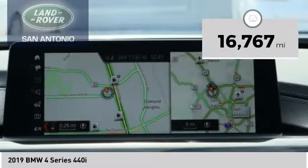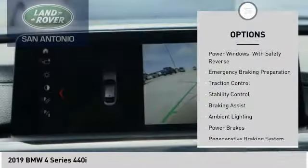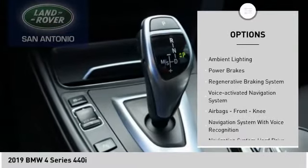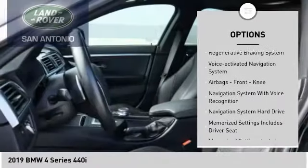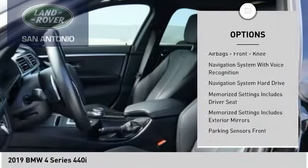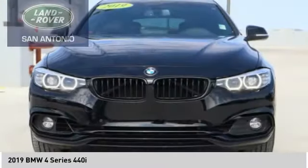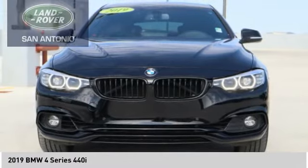Here are some of this vehicle's great options: power windows with safety reverse, emergency braking preparation, traction control, stability control, braking assist, ambient lighting, power brakes, regenerative braking system, voice-activated navigation system, airbags, front knee.